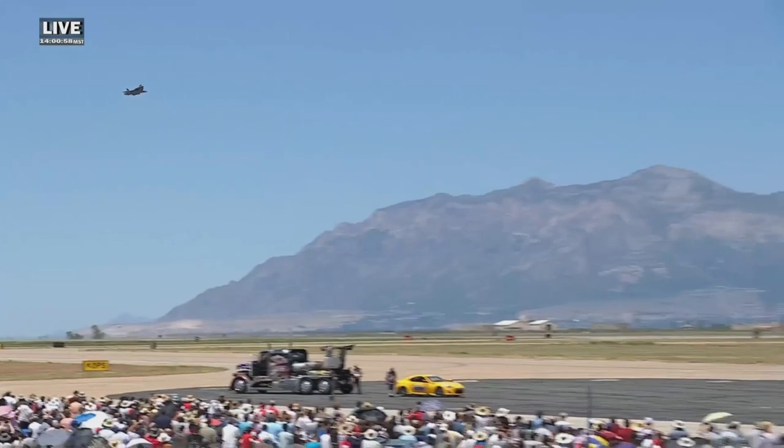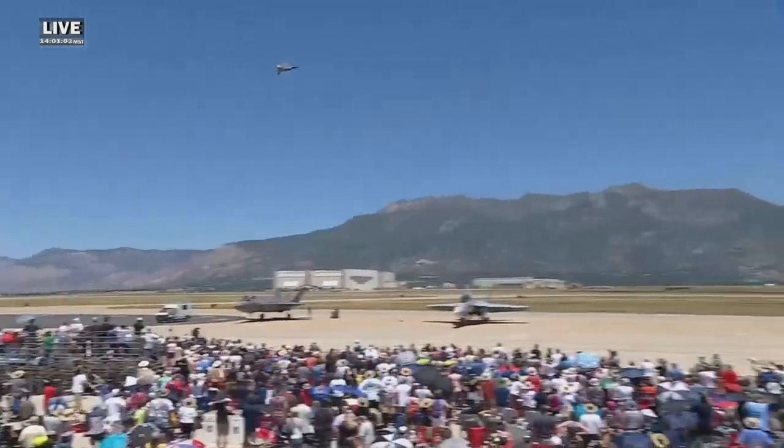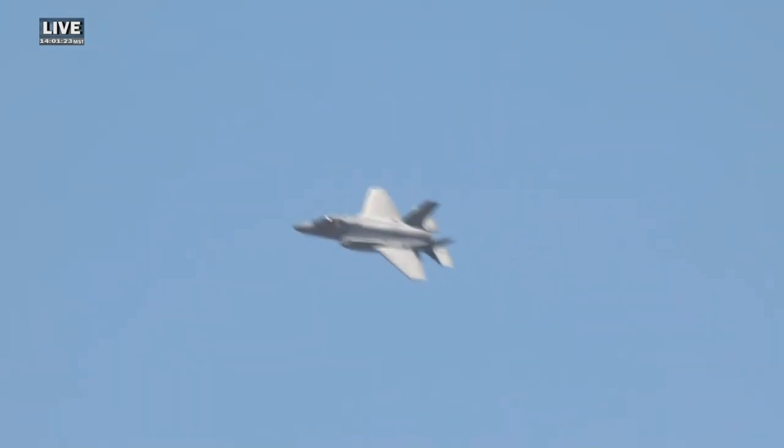As you get another great look at Major Wolf, really demonstrating the flexibility of that airplane, look how agile that is. It's just poetry in motion. Sometimes I wonder, should I be talking? Because it's just so beautiful. Maybe I should just be quiet. It is absolutely amazing to watch.